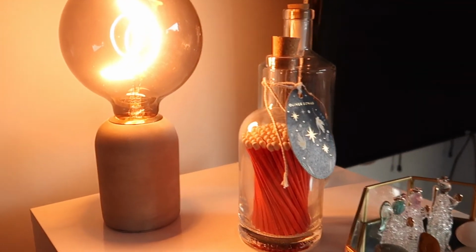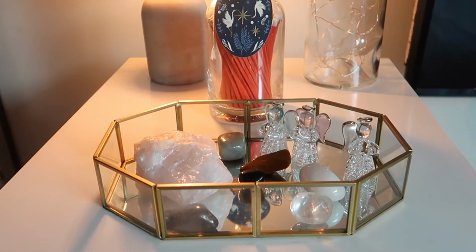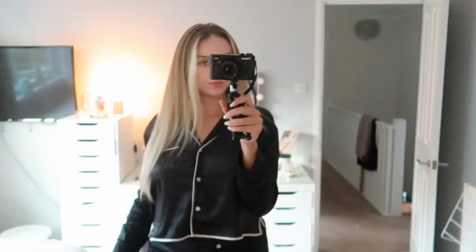This is my favourite lamp. It's from Oliver Bonas. It's so cute. It's got a little half crescent in there. That was the end of my evening routine.